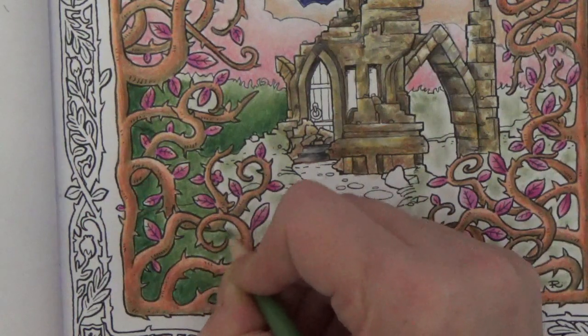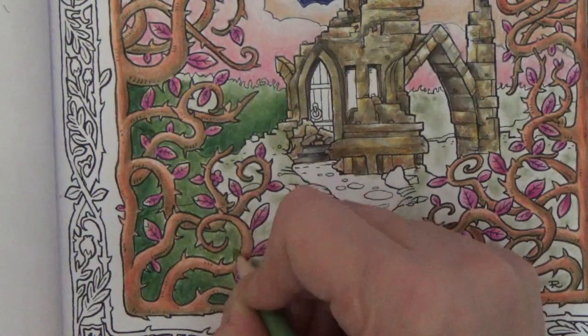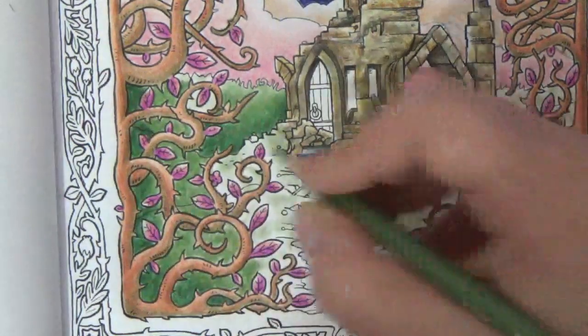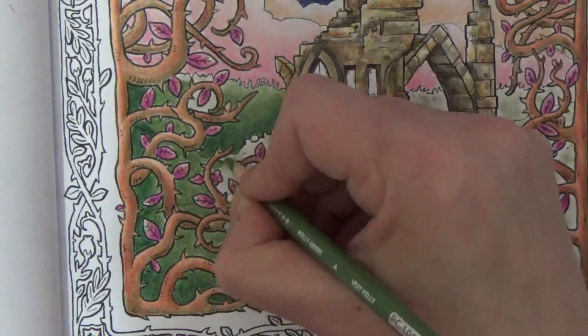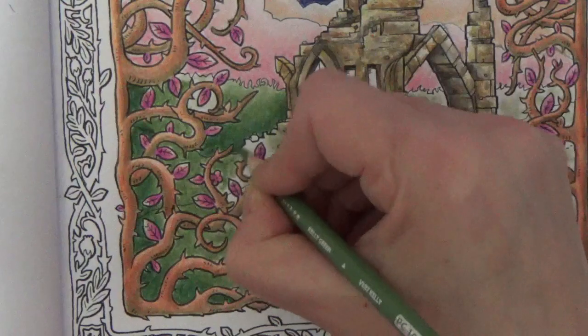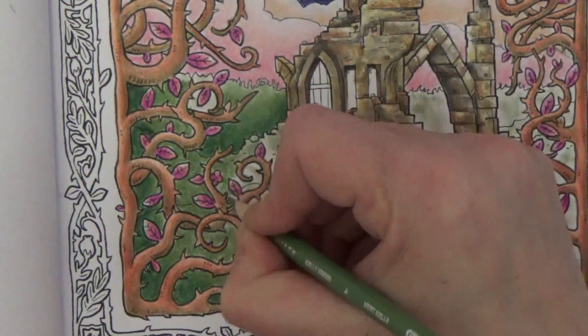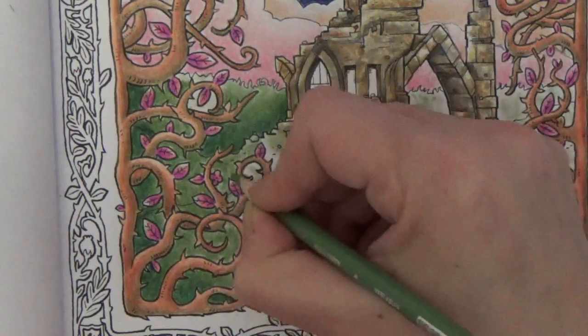Okay, so in a minute I'm going to start to lessen off the pressure so that we can blend in that sap green. There will be stones, so there'll be dark over those.